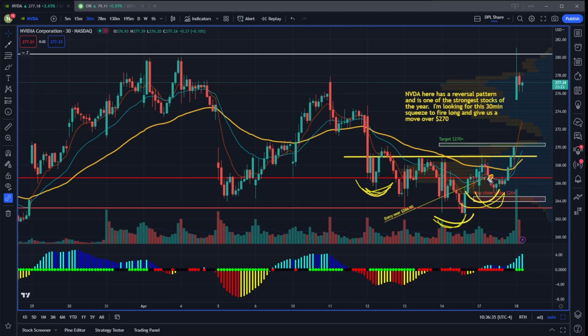And we got long yesterday, right in through here, with the idea that Nvidia could work its way up and break over 270 or so. Well, we got in yesterday, we held overnight, and this morning we locked in a huge gain. It was a lot of fun, as you can see. Nvidia, big pop up, and it was great fun.